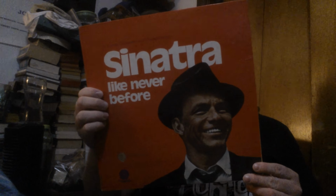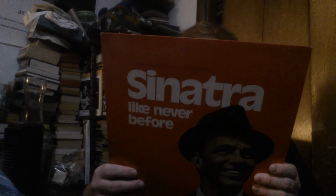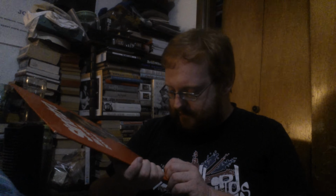Anyway, here's one, Sinatra Like Never Before. Kind of an oddball album from the Longines Symphonette. And I know it's just kind of an odd little compilation album of Sinatra stuff. But I'm a huge Sinatra fan, so I'm always looking for more Sinatra records. I'm trying to collect every Sinatra record ever put out, which is kind of hard. I think I got 70 something now, but there's still a lot more.